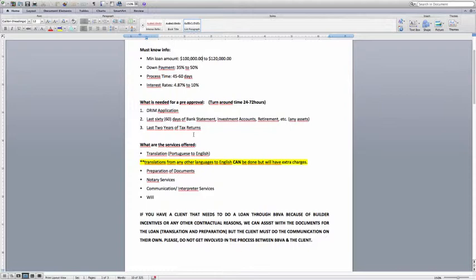All the assets. Before, we were only asking for bank statements for the main checking account, which was with BBVA. They required only one bank account. For Ed, he needs to see everything. So whatever retirement, investment, checking, savings, whatever they have, we need to show him for the pre-approval.